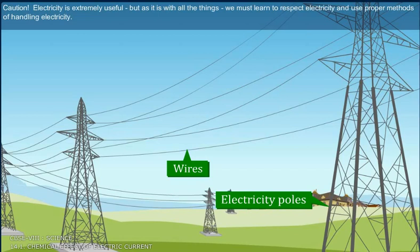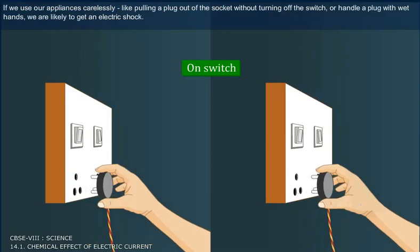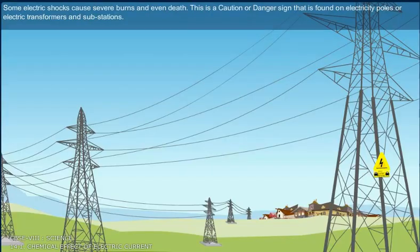Caution! Electricity is extremely useful, but as with all things, we must learn to respect electricity and use proper methods of handling it. If we use our appliances carelessly, like pulling a plug out of the socket without turning off the switch, or handle the plug with wet hands, we are likely to get an electric shock. Some electric shocks cause severe burns and even death.